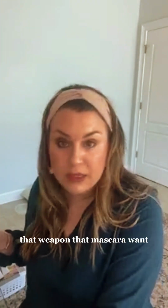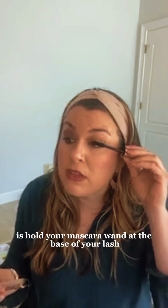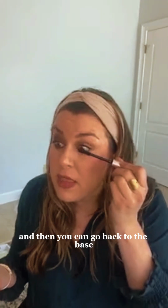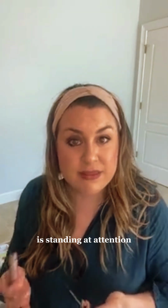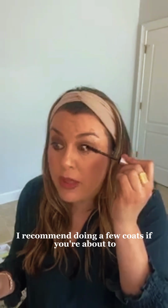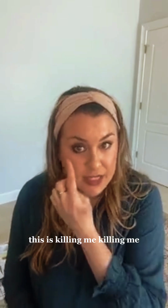Now if you do this, if you prepare your lashes for your mascara, you're not going to need to wield that weapon, that mascara wand. All you have to do is hold your mascara wand at the base of your lash and then slowly twirl. This is going to cause the mascara to cling to your lashes, and then you can go back to the base and slowly wiggle your way up the length of your lash. This is going to ensure that each and every lash is standing at attention, covered and standing at attention. You can do this 2 and 3 times. I recommend doing a few coats if you're about to turn on your camera. I am a fan of drama at the lash line, baby. This is killing me.